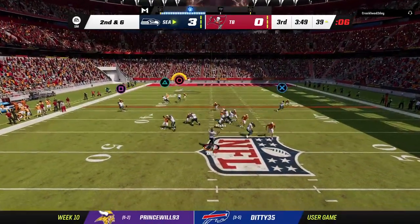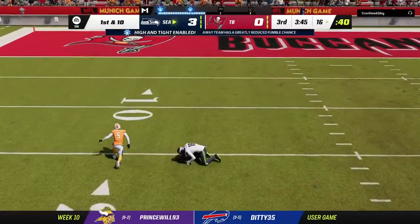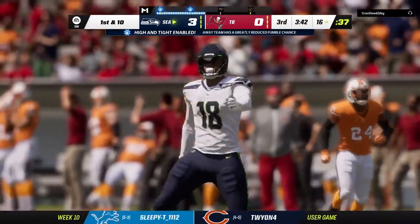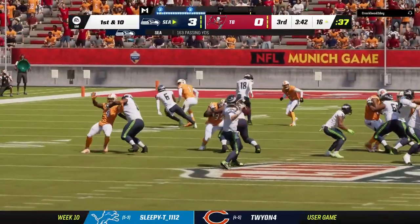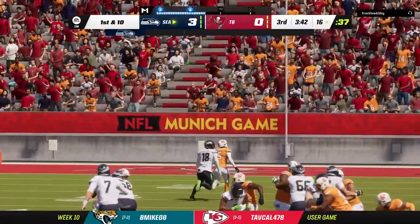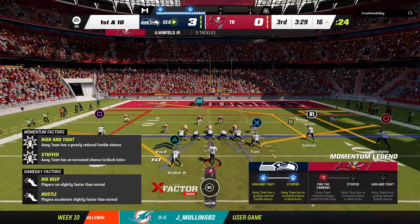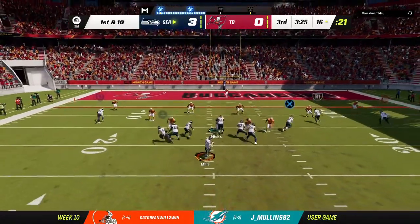From the 39, Mills. He'll find Hodgins there complete. And this is going to lead to another first down as the tackle's made at the Bucs 16. 23 yards the pickup there. It's taken a while for this offense to get going. A little creaky at the start, but they're oiled up now. A nice throw there, and they're really putting together a good drive.